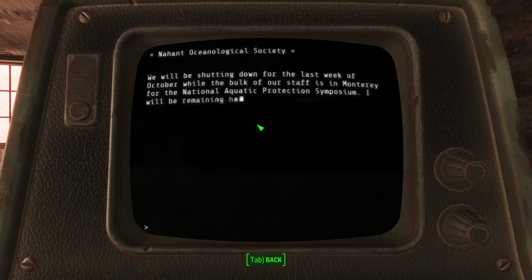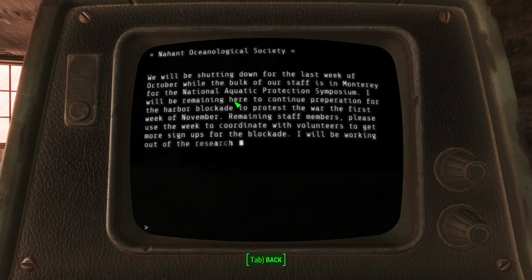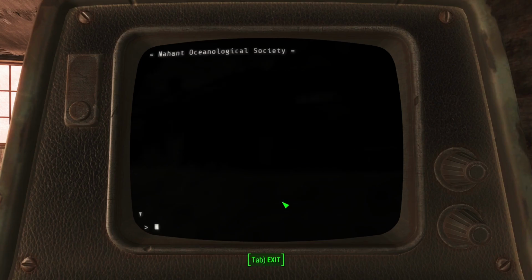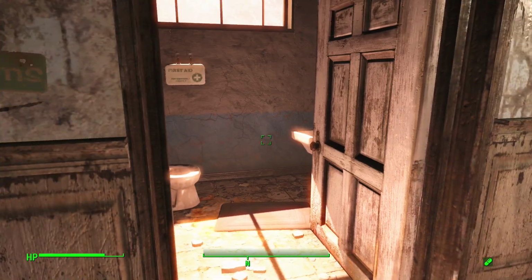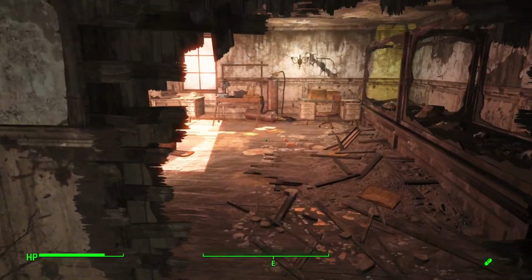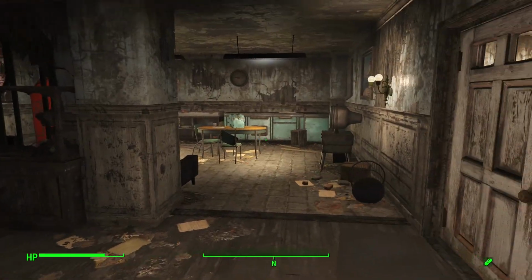And then they're going to shut down at the end of October because they're going to be in Monterey for the Aquatic Protection Symposium. So, yeah, big kind of convention, conference kind of a thing. Okay. Guessing that was the robot that knocked something over.